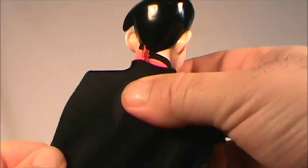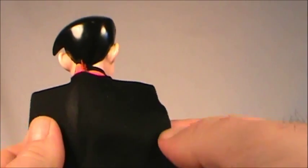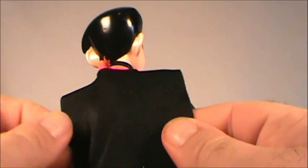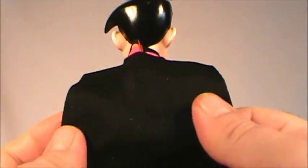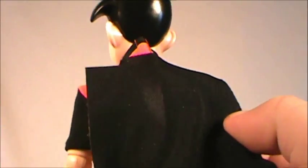Cape's a little wrinkled. Now, granted, this has been in the package since 1998, so we're talking 16 some odd years there. So I bet with an iron or something like that, or maybe a little spray water bottle to steam this, I could flatten that right out, no problem whatsoever.